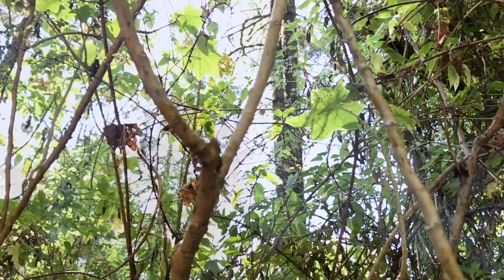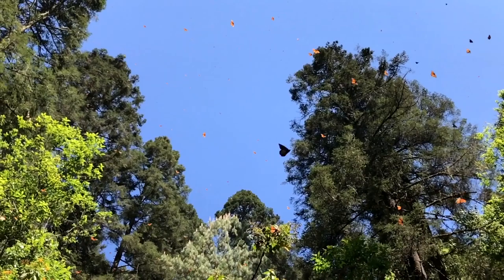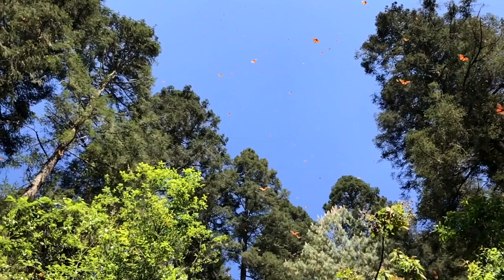Once the days start growing longer again, they begin to move back north, stopping every now and then along the route to lay their eggs. Then the new generation continues farther north and stops to lay their own eggs. This process may be repeated over 4 or 5 generations before the monarchs have reached Canada again.